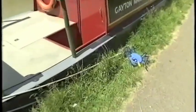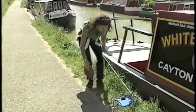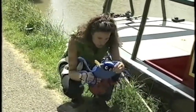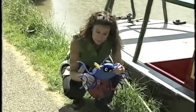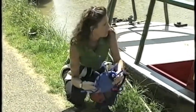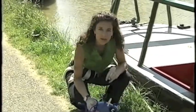Have a look. Aha! I can see it. It's a blue spider and a yellow pig. Let's see what it says. By the tree, watch out for a bee. I suppose that means it won't be on this boat. Let's go and have a look for some trees.